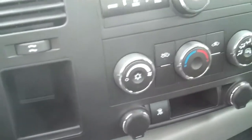It's got the black interior. This can seat 3. Pretty roomy. Show you the stereo here. Got the tow up, tow down. Great feature. Traction control right there. Cruise control on the steering wheel. Overall, just a great work truck.